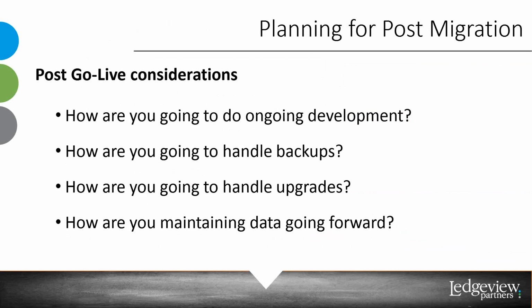All right, planning for post-migration. After you've actually gone live and you're in the cloud, there are some post-go-live considerations you need to think about. How are you going to do ongoing development? In your current org, hopefully you have some sort of development environment. Oftentimes, these will just be on the production server, but there'll be a separate copy of the database. For online, we recommend having a sandbox and figuring out a process for moving changes from your development sandbox to your production sandbox. How are you going to handle backups?